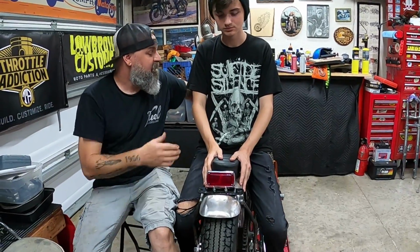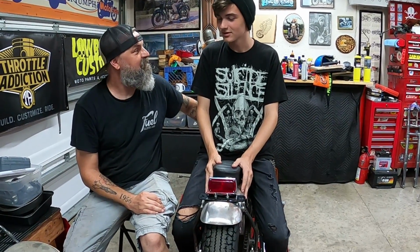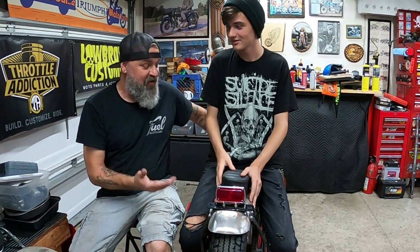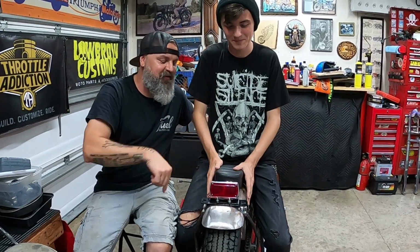Austin, that's not how you ride a motorcycle. But it has a big butt. And you cannot lie. Those others cannot deny. Oh snap. You can't deny this amazing tail light that we have right here on the back of the motorcycle.